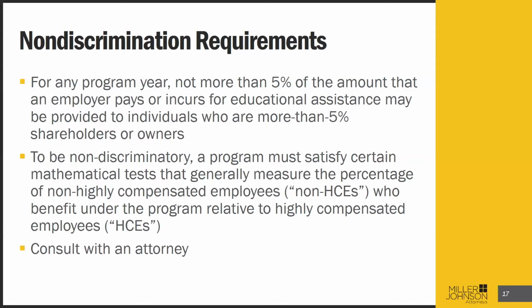So just to give you some examples of the dollar thresholds to be highly compensated employees. For 2024, an employee who earned more than $150,000 in the preceding year, so in 2023, would be an HCE in 2024. And for 2025, an employee who earns more than $155,000 in the preceding year, which would be 2024, would be considered an HCE in 2025. So that highly compensated employee threshold is adjusted over time.